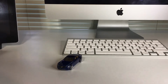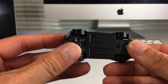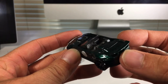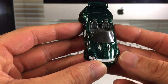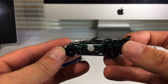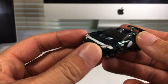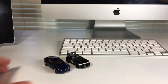Next one up, got a metallic green. This one is the Jaguar F-Type Project 7. Green interior with an ugly stump for a steering wheel. Thanks, Hot Wheels, appreciate that. We do have some headlights on there. Cool green paint. Like the way that looks quite a bit. Got a dot on each door, and a cool little spoiler, or wing. Pretty decent looking. That one's pretty cool. I like that one also. Let's put that one right there next to my caddy.